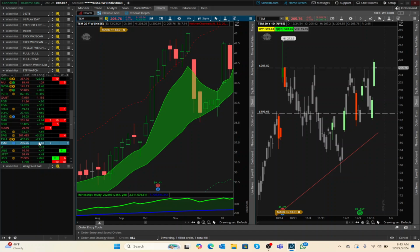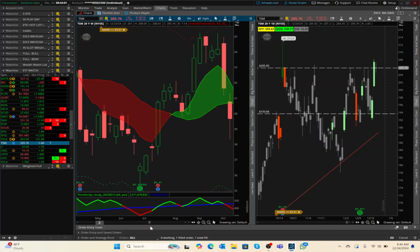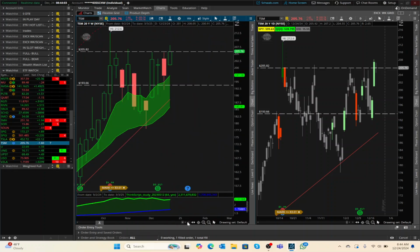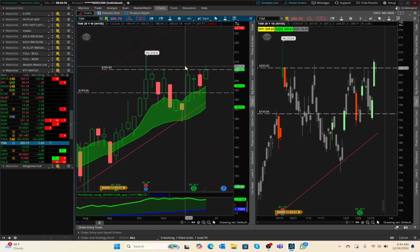TSM. Sorry. We're going to scroll to the right. There it is. So yeah, loving this kind of resistance here. And if we get a resistance break, could potentially be a very nice play to the upside with room to grow, by the way. With a lot of room to grow.